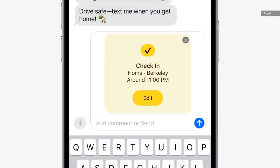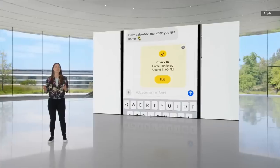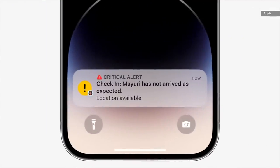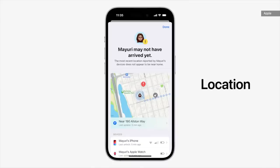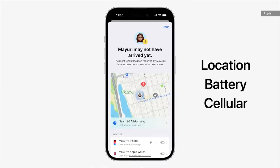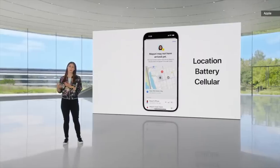Check-in. You can start check-in with a family member or friend to let them know when you get home safely. As soon as you arrive, check-in automatically detects that you're home and lets your friend know. And if you don't respond, it can automatically share useful information such as your current location and the route you took. And they'll also be able to see your battery level and cell service status so they know if you might be able to take their call.